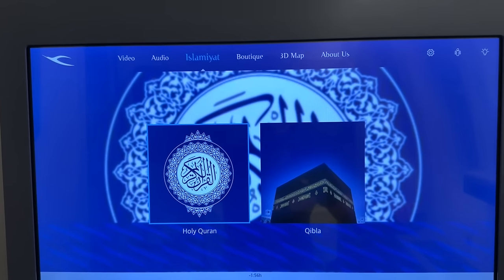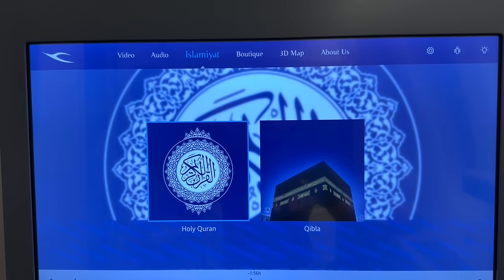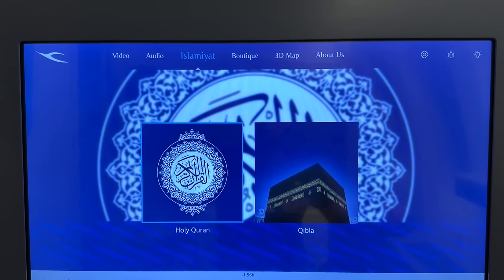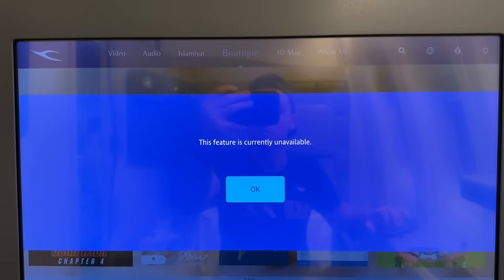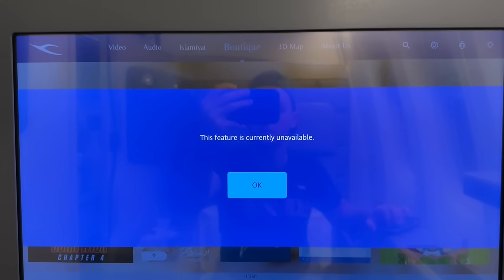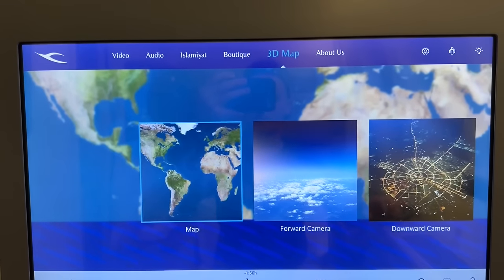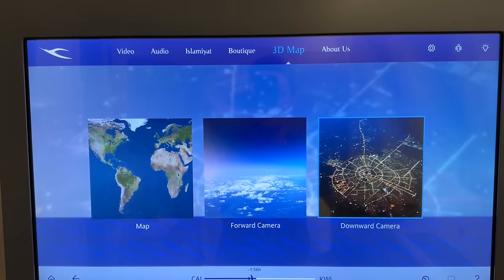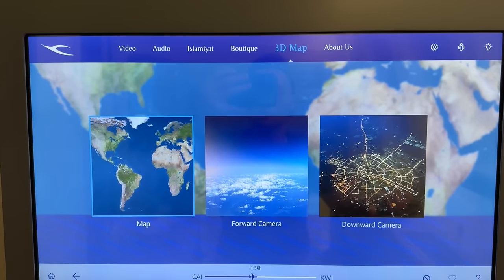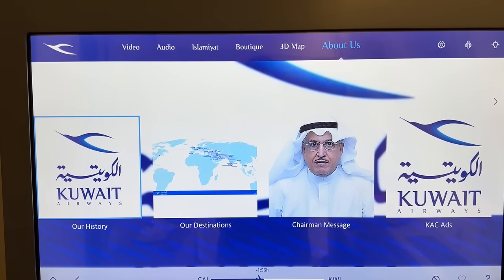As is fairly normal on these Middle East carriers, there's a section for those practicing Islam where you can read the Quran or use the Qibla compass. The boutique section was next, which I assumed to be more like an onboard duty-free section, although it was currently unavailable at this time. There was also the 3D map section, which in addition to having the moving map, had two separate camera views. We had a forward camera and a downward-facing camera. And the last tab on the top was the About Us tab.